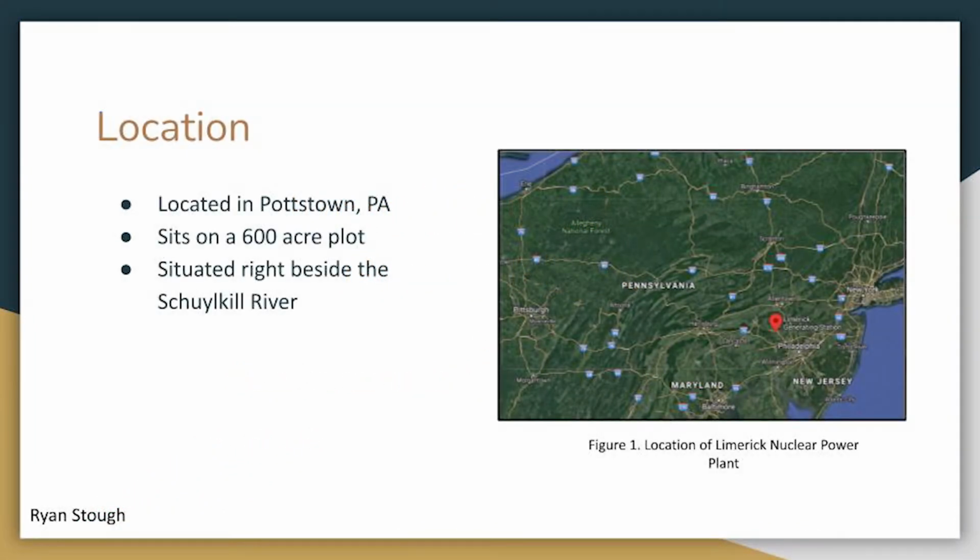First, we're going to start with the location. The Limerick nuclear power plant is located in Pottstown, Pennsylvania. This is located in the southeast region of Pennsylvania. It is about an hour to the northeast of Philadelphia. Pottstown has a population of 22,670 based upon 2009 census report.